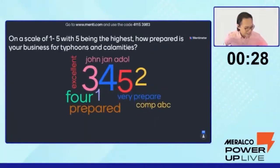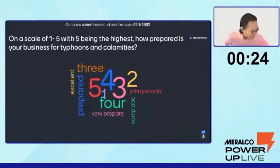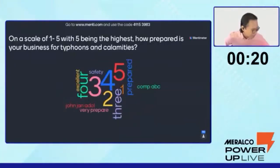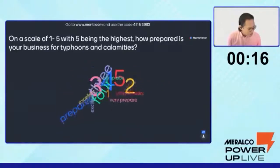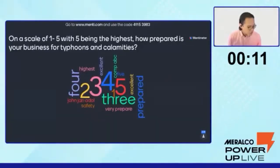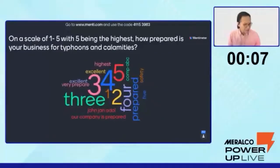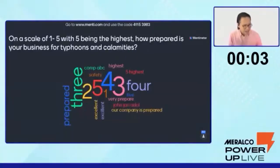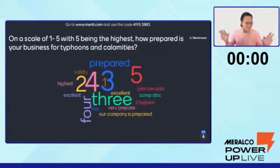All right, so the timer is already counting down. A lot of people already putting in their answers. On a scale of 1 to 5, with 5 being the highest, I see a lot of 3s, 4s, 5s. So relatively, on the scale, above average, your preparation for calamities. All right, 5 seconds remaining. 3, 2, 1. That's it.